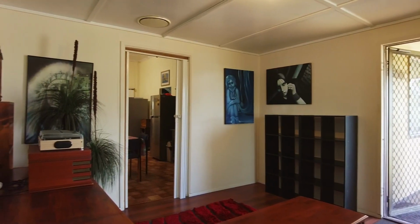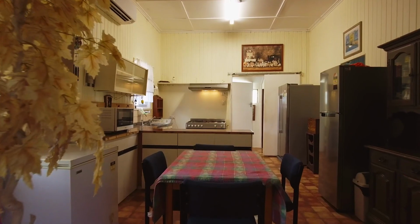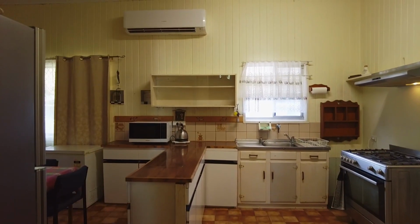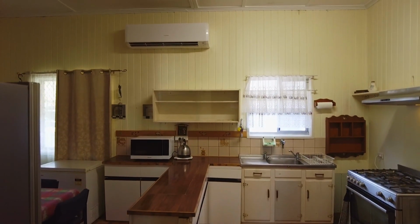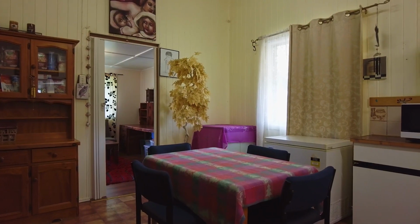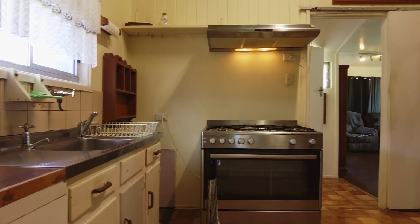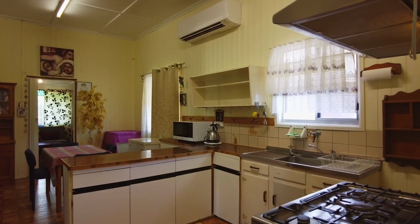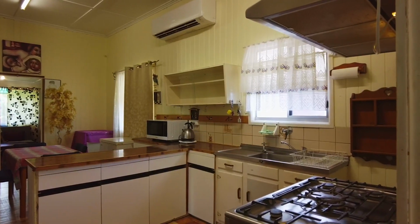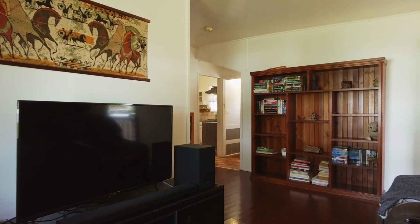Next, you have an open-plan dining and kitchen area with high ceilings and ceiling fan. Along with split-system air conditioning, this area truly does form the heart of this home. Appliances include a gas stove with a 5-burner gas cooktop and a range hood. There is a separate lounge or living room where you can enjoy watching your favourite television series and movies.